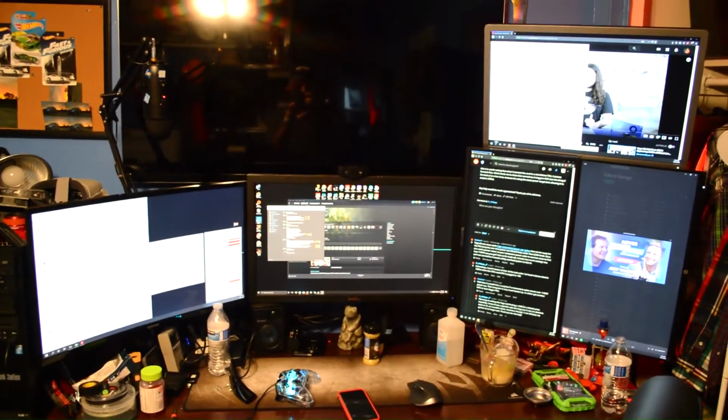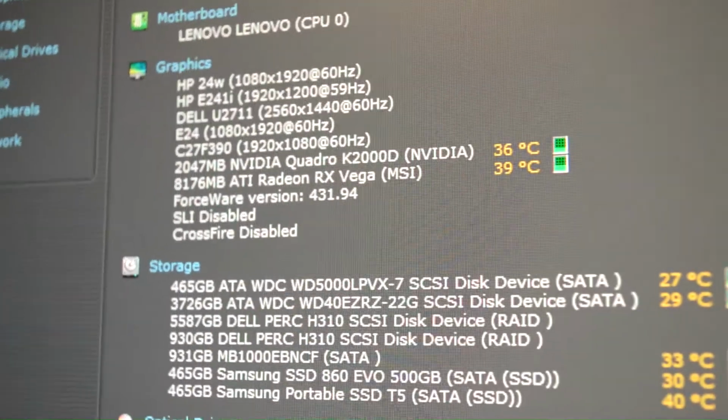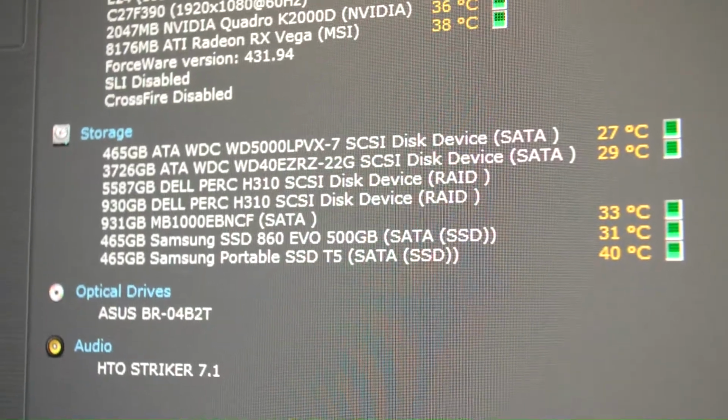Every single display here is 1080p besides this middle Dell U2711B, which is a 1440p monitor, which just so happens to be, when I'm playing at my desk, my primary gaming monitor. And when I'm not at my desk, I'll play on this 55-inch 1080p TV. So, at idle right now, the Vega 64 is idling at a mere 39 degrees, which is even lower than my 980 idled, which is pretty awesome. So that's hard to beat.